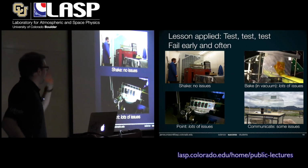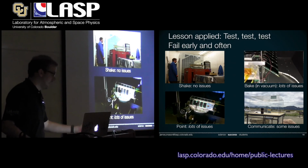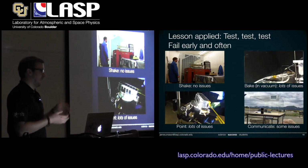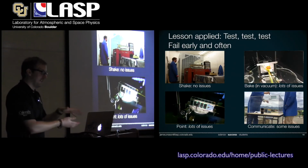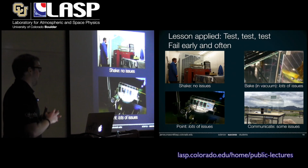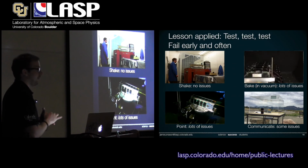The second one, bake in vacuum. This is thermal vacuum testing that we did just downstairs. You put the spacecraft into a vacuum, and then with temperature control surfaces you make it really cold and really hot to stress the system out. You do that over and over again for like a week, and you're running it the whole time too. The goal is to see if it ever stops running or if anything breaks.